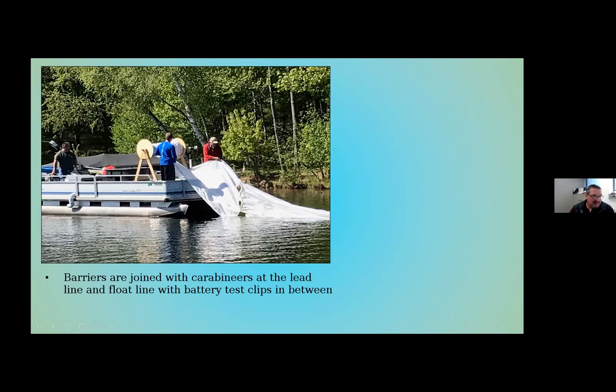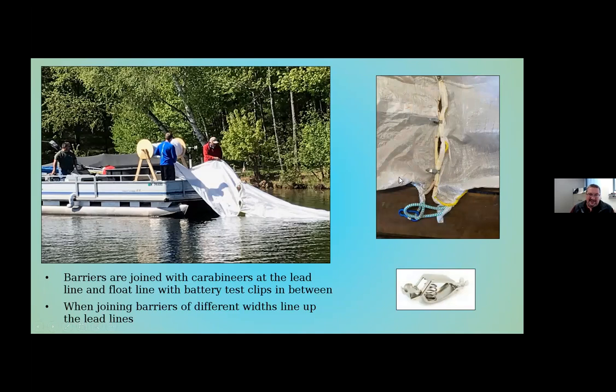The barriers are joined together, each 100-foot length, with carabiners that we attach at the lead line and at the float line. We put loops in the lead line, and we clip them together. And then along the length of the barrier, the width, we put these battery terminal clips again. You can see here how they're joined together. There's a loop in the lead line. There's a rope that's put into the side of the barrier, and they're just held together with these battery test clips, they're called. They have a nice square jaw that you can see here. It really holds those ropes together good.